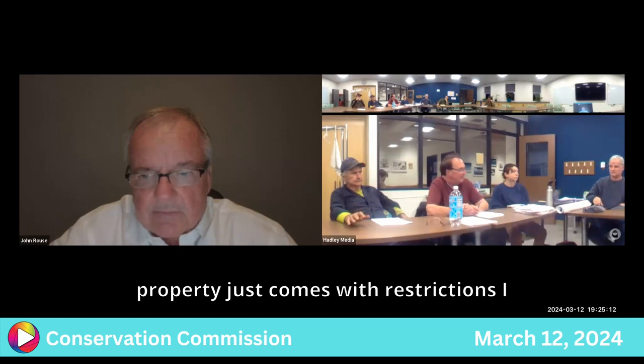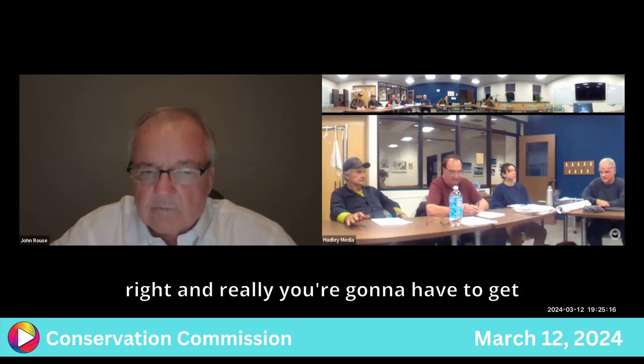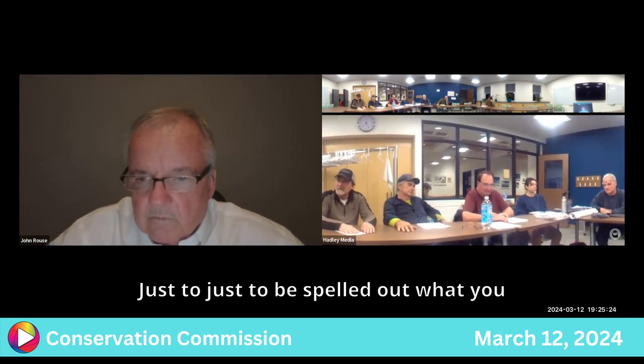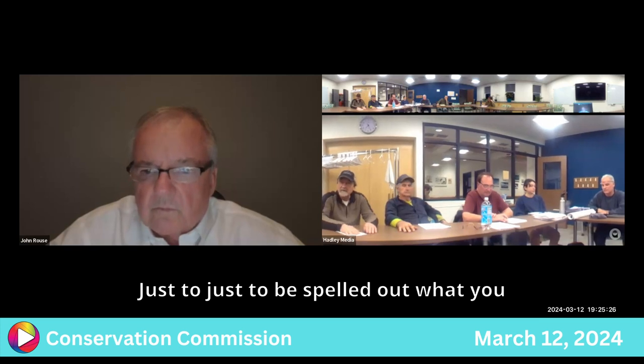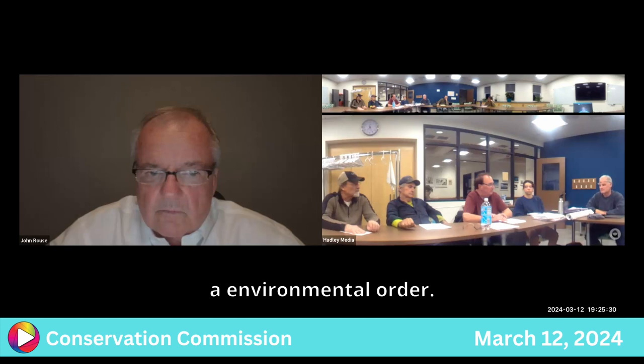I don't know if the property just comes with its own restrictions. I mean, that you're going to have to work through. Yeah. Right? And really, you're going to have to get somebody, engineers, soil scientists, wetland specialists involved in this. Just to spell out boundaries. What you can and cannot do there and how much room you have. Only like a New England environmental order.